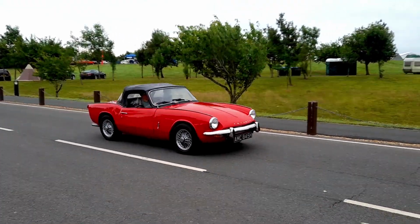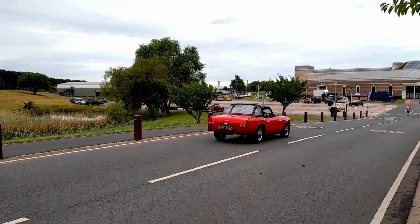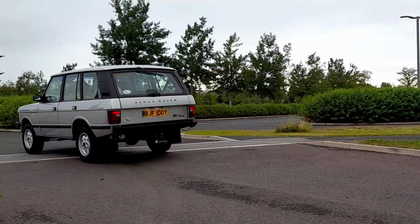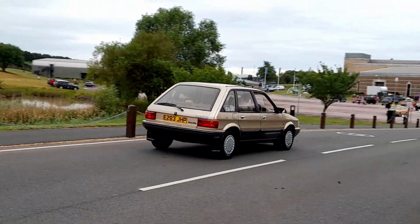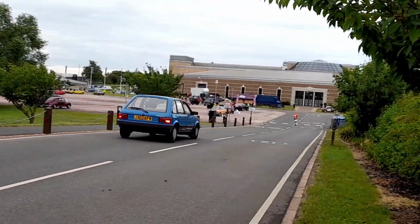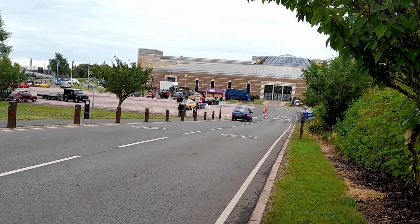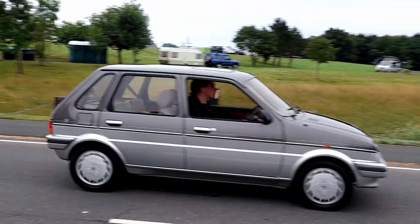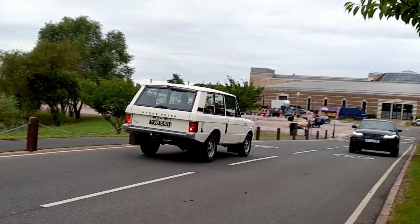Ooh, lovely Spitfire. Sounds a bit raucous. Ooh. Nice. I can smell that whiff of petrol coming from that V8. Oh, Maestro. Oh, another Maestro. That is what I remember as a kid. I'm going to get really nostalgic about Maestros today. Oh, Metro Vanden Plas. Yes, yes, yes. Now that's a very early two-door Range Rover. Very nice.